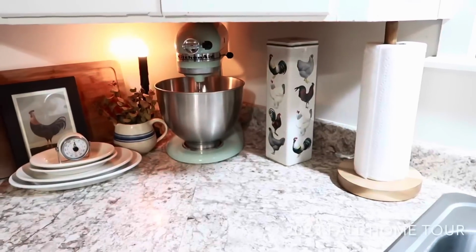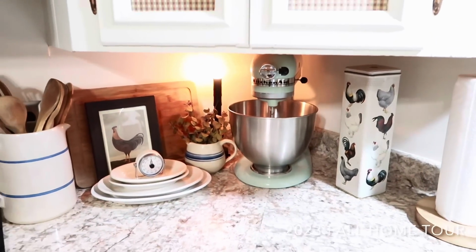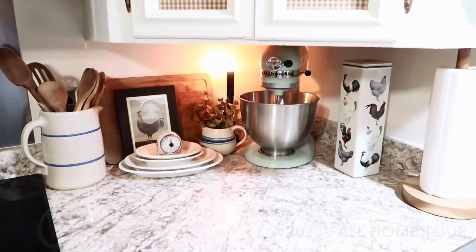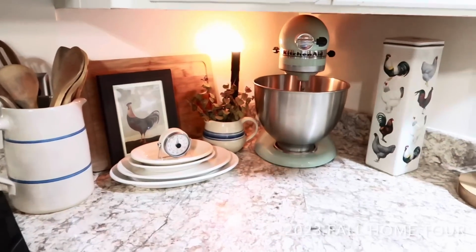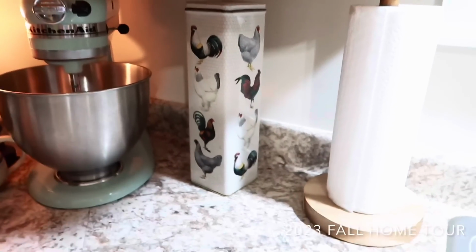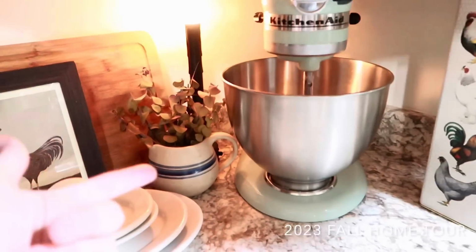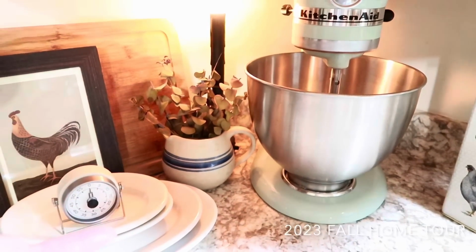So over here on this side of the sink, or the countertop I should say, we just have some more of my beautiful collected thrifted pieces. A lot of them I actually use for day-to-day things, like this little tin here with all of the chickens on it. It holds my tea bags. That's just for decoration, but I did have little wooden spoons in that.